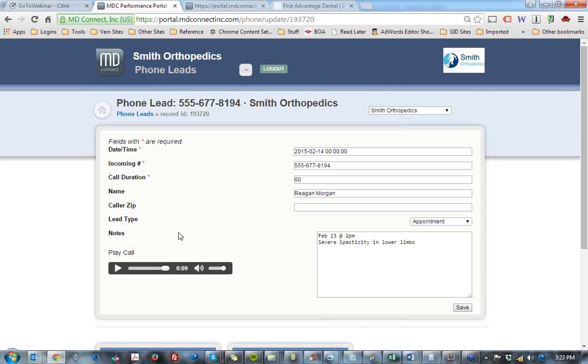Okay, that's obviously a test call that we placed. So this call was listened to, and it was Regan Morgan, and she made an appointment on February 23rd at 2 p.m. for severe spasticity in the lower limbs. So then that was reclassified from whatever it was. It was either classified as a lead or an IVR existing patient or IVR new patient, and into an appointment.